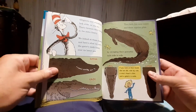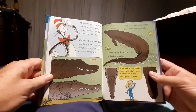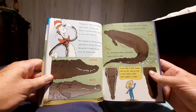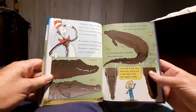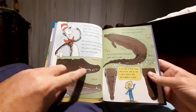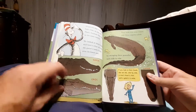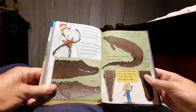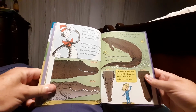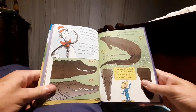Alligators and crocodiles look alike, as you see. That's because they belong to the same family. We look at each closely, and here's what we saw. The gator's teeth hang over its lower jaw. See how the teeth hang over? And in the croc, they're mixed. They both live near water, and these reptiles glide by swinging their powerful tails side to side.